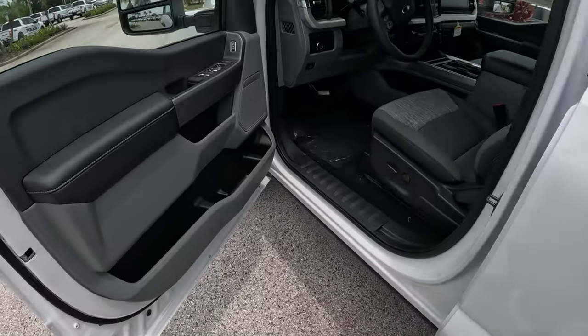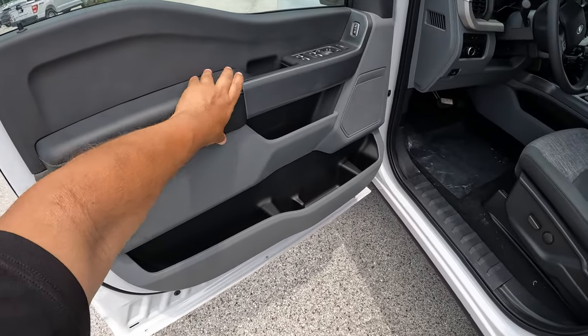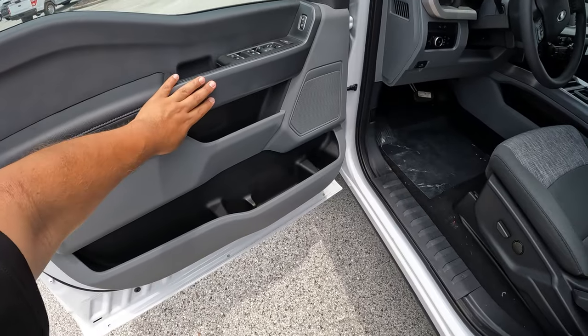All right, so here we have the interior of this F-350 Super Duty. You can see, guys, a bit of leather here on the elbow rest, and we've got a bit of gray trim here.